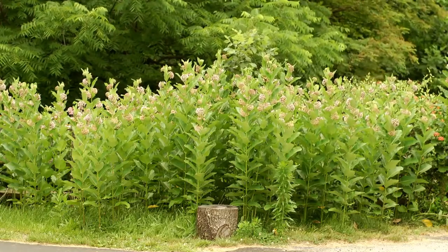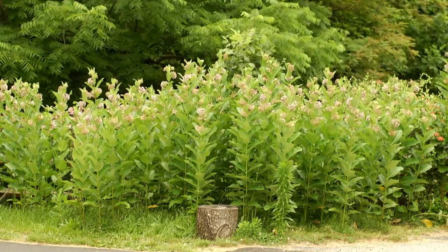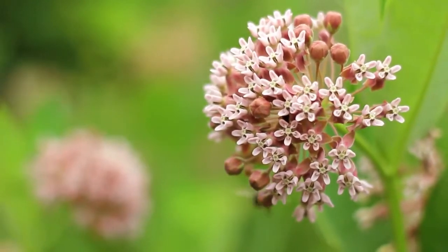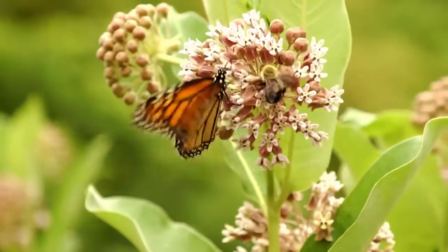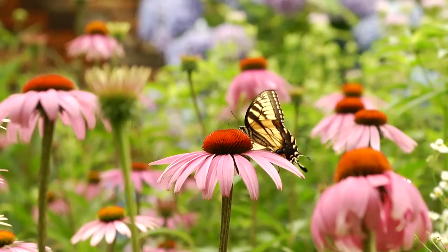In fact, the milkweed patch over there started with one milkweed plant that I told my husband to weed whack one morning because I didn't realize what it was. And then on the way to work, I saw a whole patch of them and realized what I'd done. So the next year when it came up, I let it go, and now it's supportive of all kinds of butterflies and bees and moths and every kind of pollinator we have in the yard.